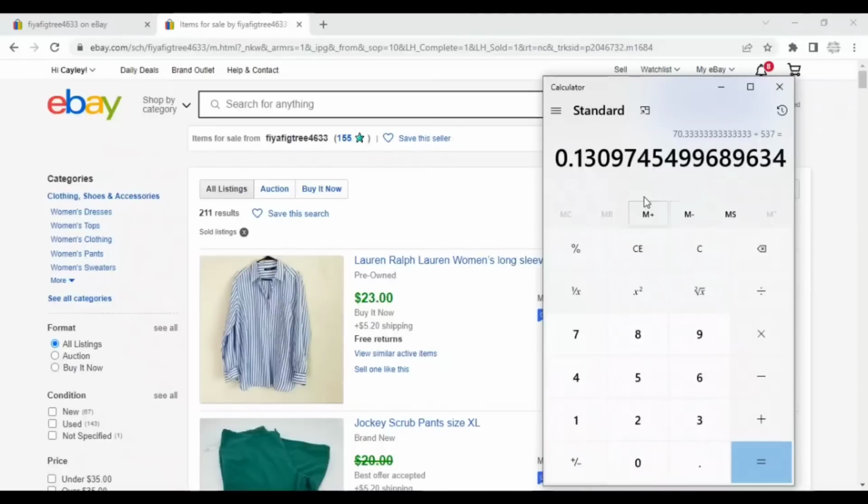In addition to that, you also said that you sell on Poshmark. Let me check our notes here.